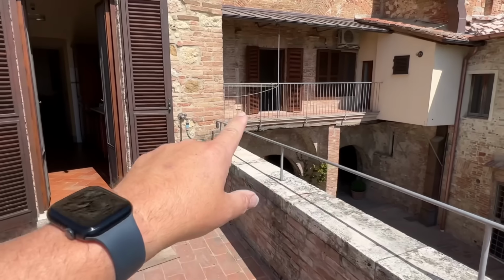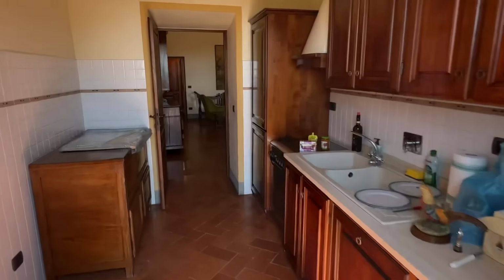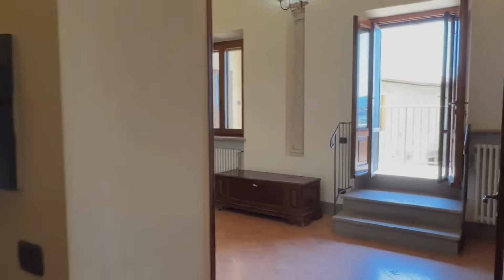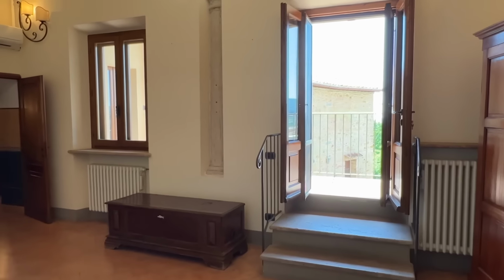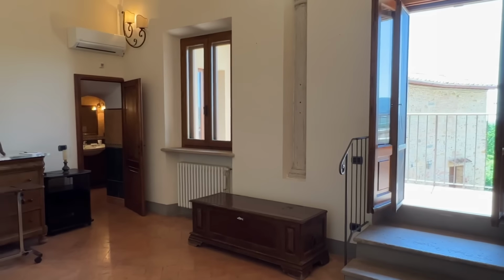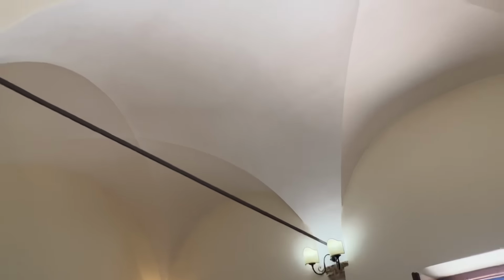There's also another deck off of the master bedroom. So let's go see the bedrooms. So this is what we're calling the master bath. And excuse the echo, but since there's no rugs in here and no soft items hardly, it has a big echo. This one has a beautiful ceiling that was also probably a fresco, but again covered over.